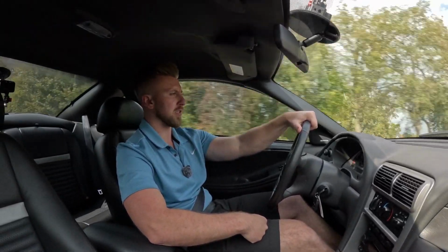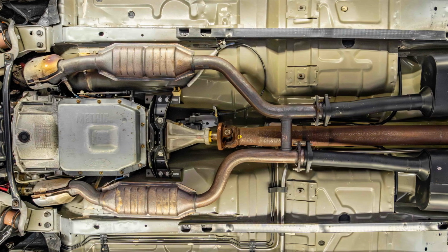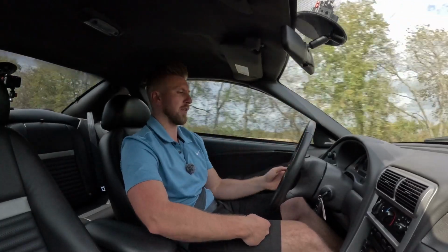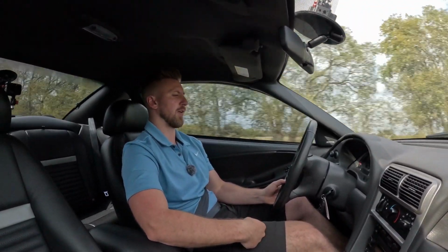Underneath is spotless. The floors, frame rails, everything is extremely clean and very nice. The original paint on the floor shows like a brand new car. Again, it's 5,800 miles, so there's no real wear that you're going to expect on the car. It really shows like a brand new one front to back, other than the small little imperfections.